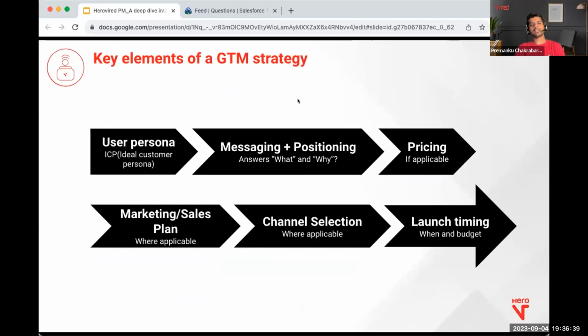So coming to what are the key elements of a GTM strategy, right? Some of this we have already spoken, but just to bring it from a definition perspective, what are the different things that you care about when you do GTM, right? So first, like we mentioned, you focus on who's your ideal user persona, right? In a GTM world, it is called ICP, or ideal customer persona. So you find out who's the right audience, create the right message for them, and then go and target them, right? Then there's messaging and positioning.